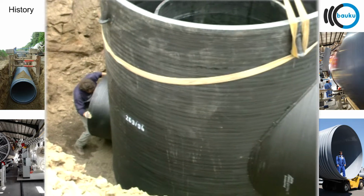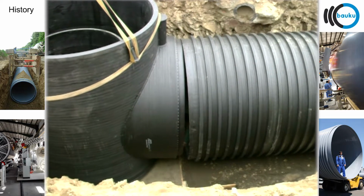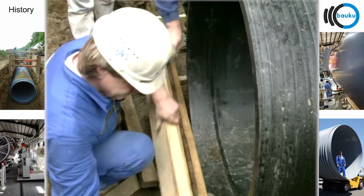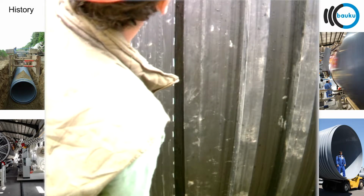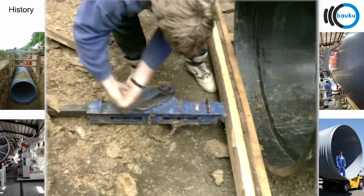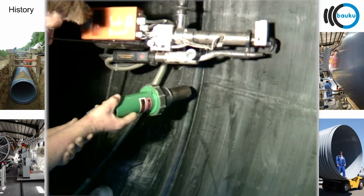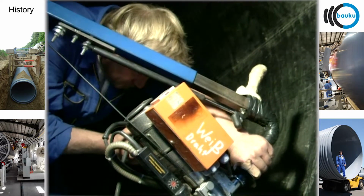It's quick and easy to work with by virtue of its low weight and compact dimensions. It takes just on 2 hours from unloading the pipe to installing it in the trench. A concrete pipe cast on site would have taken days. Once the pipes have been pushed together, they're welded on the inside by a bauku fitter. In this case, we do this using a Munch extruder.